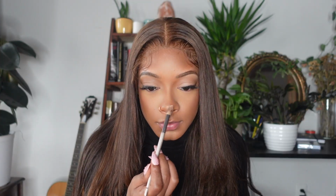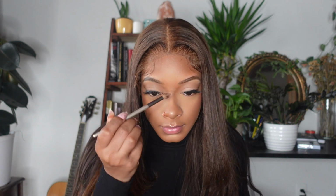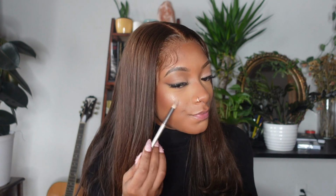Because we were using natural light, I knew I wanted to go crazy on the highlight, so I'm just putting that everywhere that I normally would, but just putting a little extra.